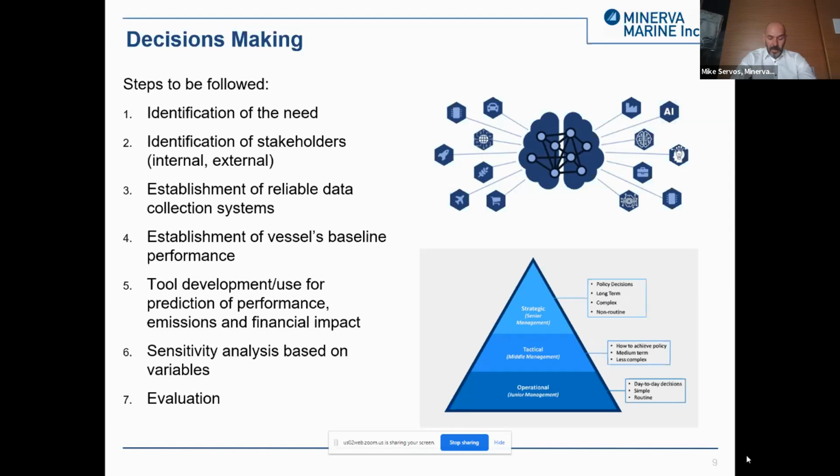I would like to stress that the IMO DCS data alone are not sufficient to establish the performance baseline required in order to have an effective decision-making system.